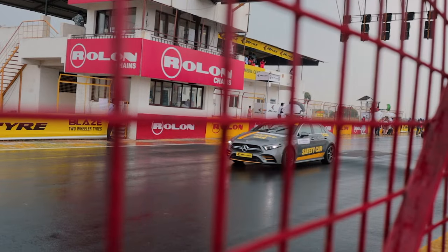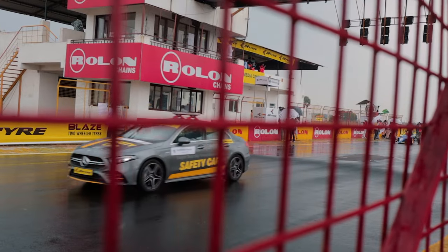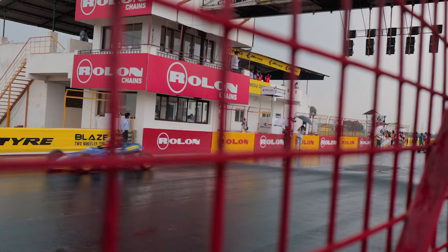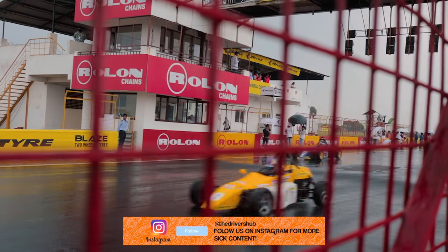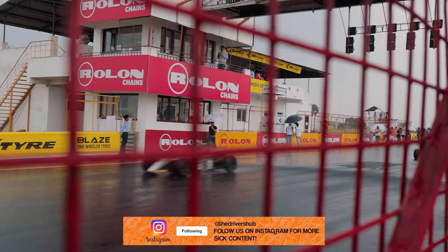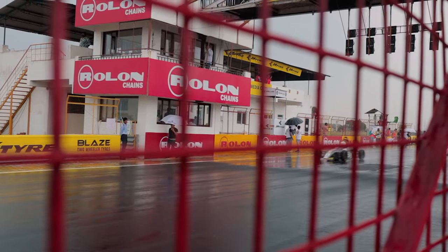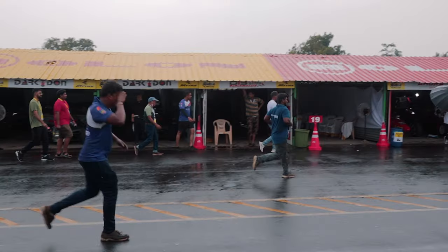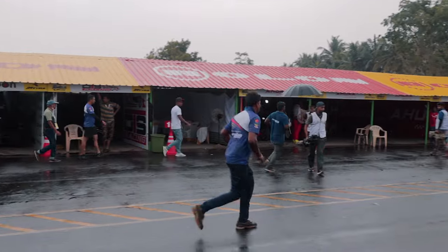So this was the first proper race heat we saw of the day. Basically, JK Tyre's National Racing Championship is like any other motorsport weekend, except they are able to accommodate many more races. So the cars you are seeing on track are the LGB F4 novice cars, which are cars used by the drivers who just got out of karting and are getting into their first open wheel race car season.